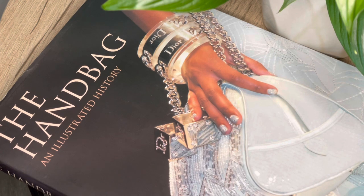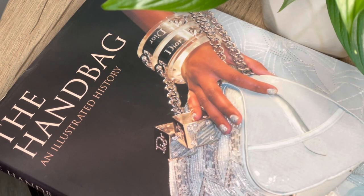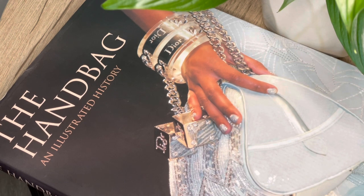I was just doing a Google search one day and decided to Google history of handbags. And, you know, a lot of fun information popped up, things I didn't know, websites I've never seen. But what I didn't realize was that there are actually books written on this subject matter, the history of handbags. The Handbag, an Illustrated History.